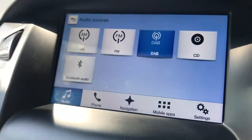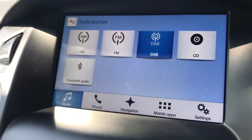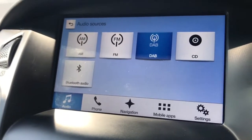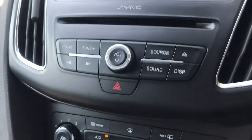And then in terms of music, you can listen to FM, AM and DAB digital radio. This car also has a CD player, and you can stream music wirelessly via Bluetooth audio as well. On top of all of those options, you also have 2 USB inputs, so you can connect devices up that way as well. Working our way down, we have the CD player and main volume for the stereo.